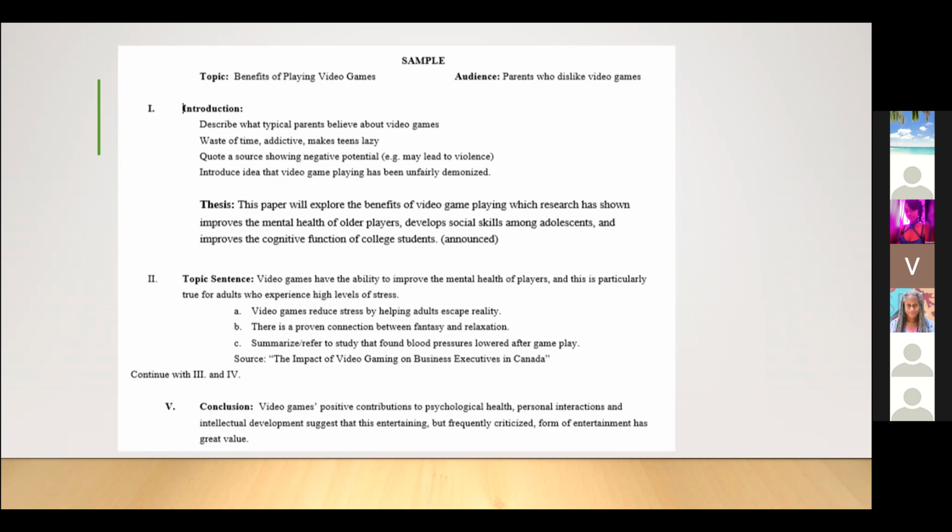You want your introduction to give an overview of any issues involved in the subject. So in other words, provide context. You want to perhaps define any key terminology that may be used in the paper that needs to be understood, right? And so that is what the sample is attempting to do. So the student has indicated, first I'll describe what parents typically believe about video games, that they're negative, they waste time, that they teach children violence and all this sort of stuff. And then maybe I'll quote a source that's showing that it can be negative, right? But then I'm writing this paper where I want to convince the reader that it does have some value.